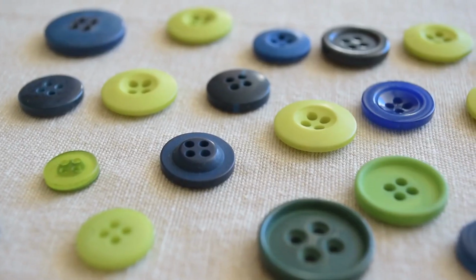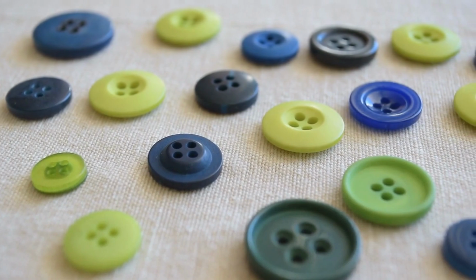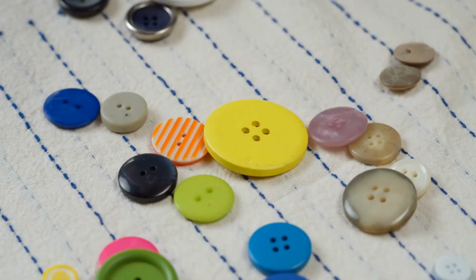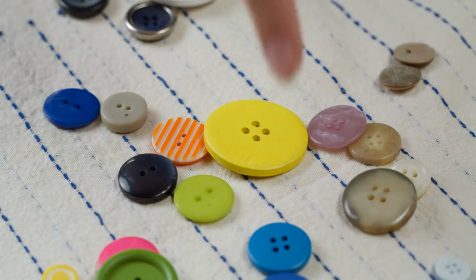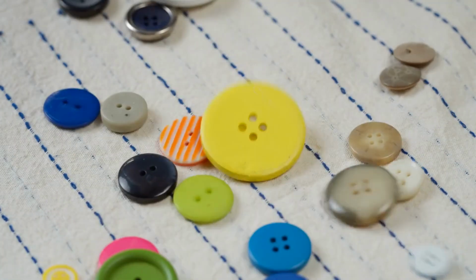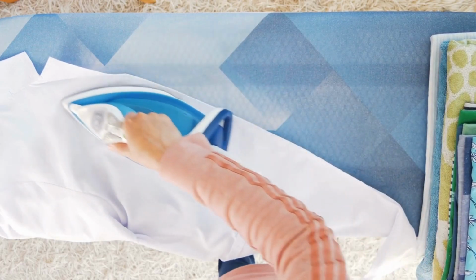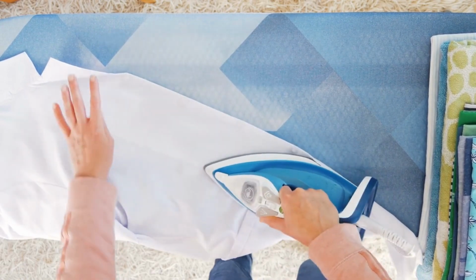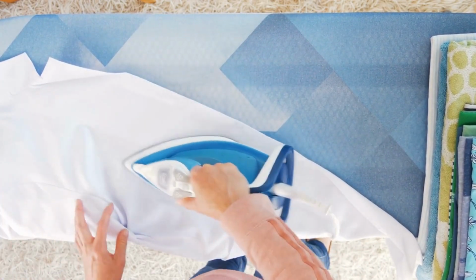Number 32. For smooth ironing, iron inside out for buttons. Ironing garments inside out protects buttons, zippers, and embellishments from direct heat, which can cause damage or leave impressions. Turning clothing inside out helps you achieve a smooth finish without risking melting, cracking, or distorting delicate details.